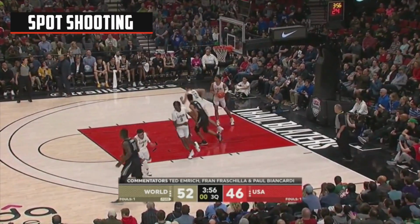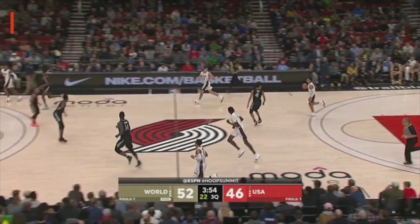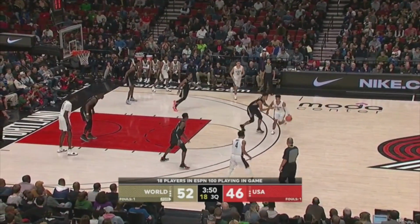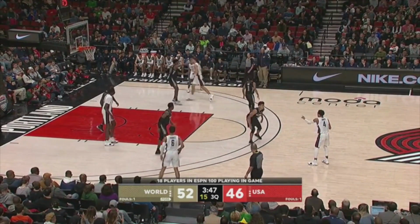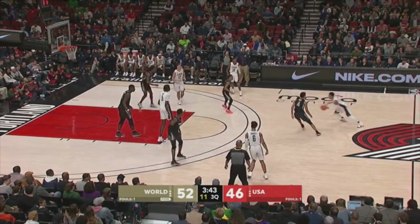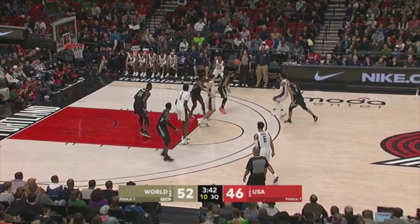Believe it or not, Garland was much more of a spot-up shooter than a lead guard when we first evaluated him with USA Basketball as a 14-year-old. He's clearly added a ton to his game since then, but the root of his offensive attack has always revolved around his shooting touch, and those early years as a catch-and-shoot guard will serve him well long-term.